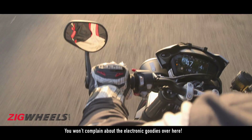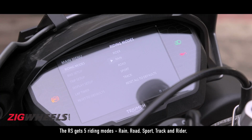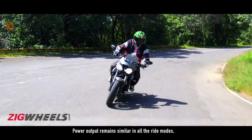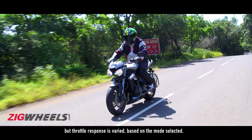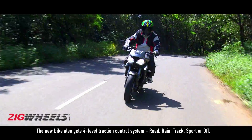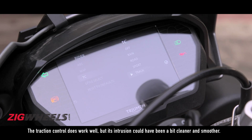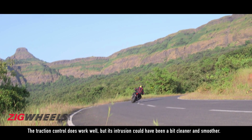You won't complain about the electronic goodies over here. The RS gets 5 riding modes: Rain, Road, Sport, Track and Rider, which is a customizable mode. Power output remains similar in all the ride modes, but throttle response is varied based on the mode selected. The new bike also gets a 4-level traction control system: Road, Rain, Track, Sport or Off. The traction control does work well, but its intrusion could have been a bit cleaner and smoother.